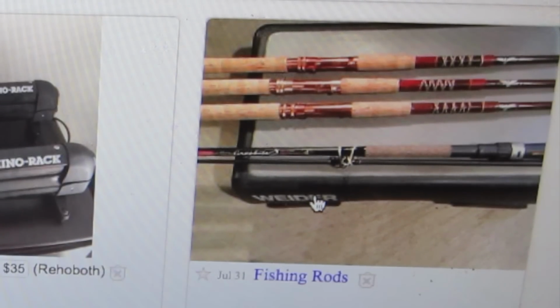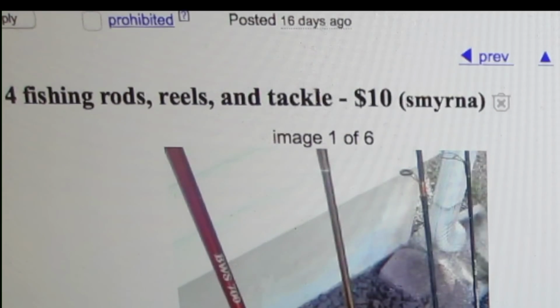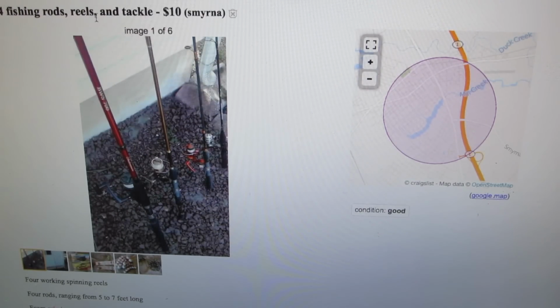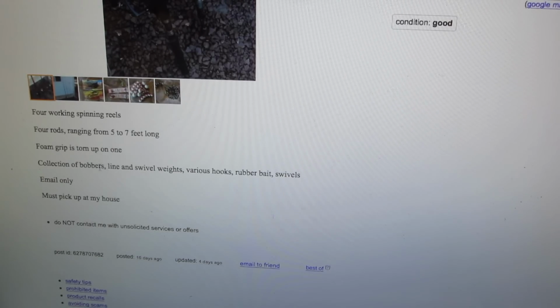This person's selling fishing rods, but it looks like it doesn't come with any reels, and there's no price right there. All right, guys. Well, I actually just went back and I noticed that I accidentally missed this one. This is 4 fishing rods, reels, and tackle, and it says all for $10. Or does that mean like $10 per rod, or what is going on here? 4 working spinning reels, 4 rods, collection of bobbers, lines, email only, must pick up at their house.